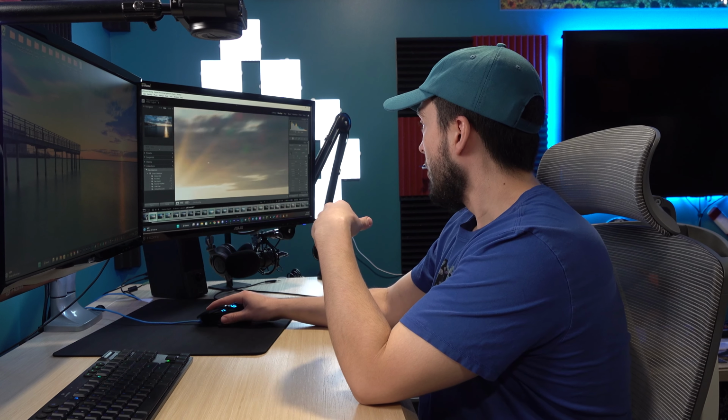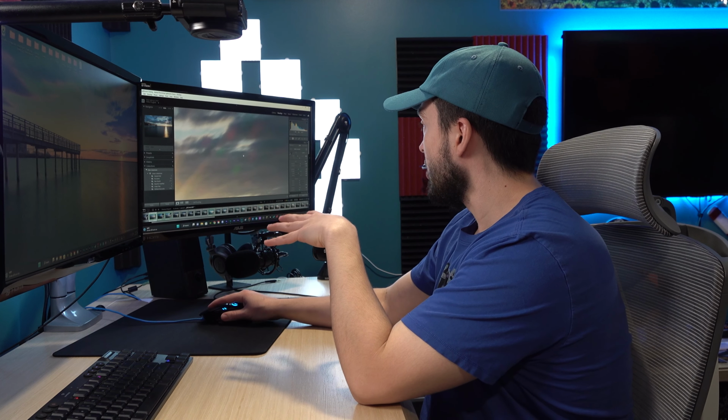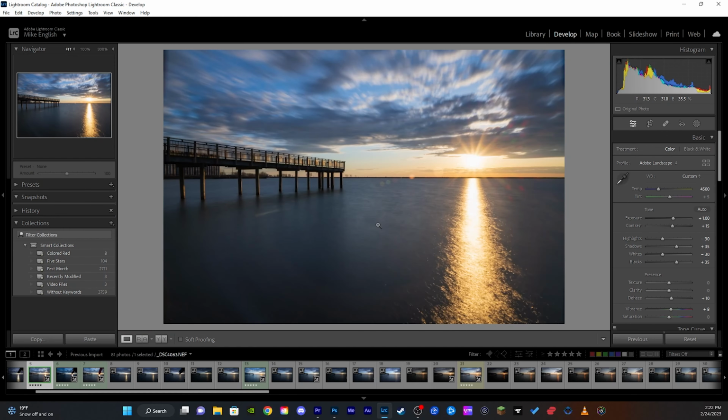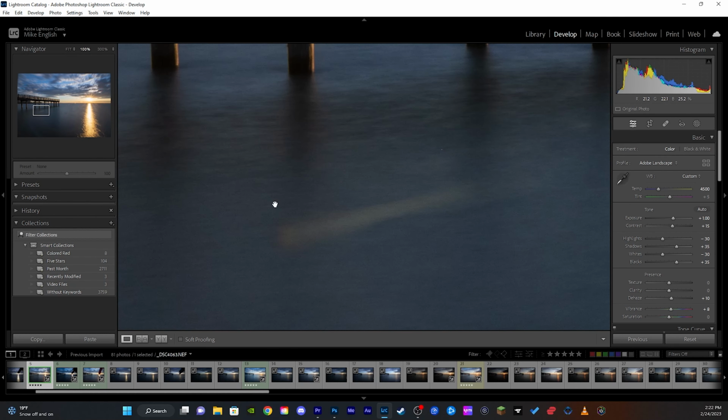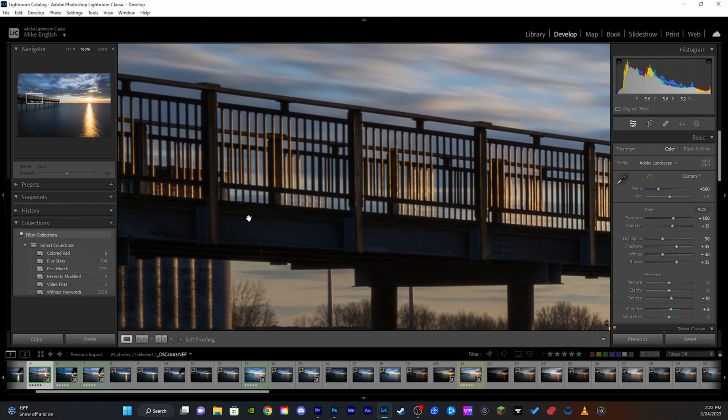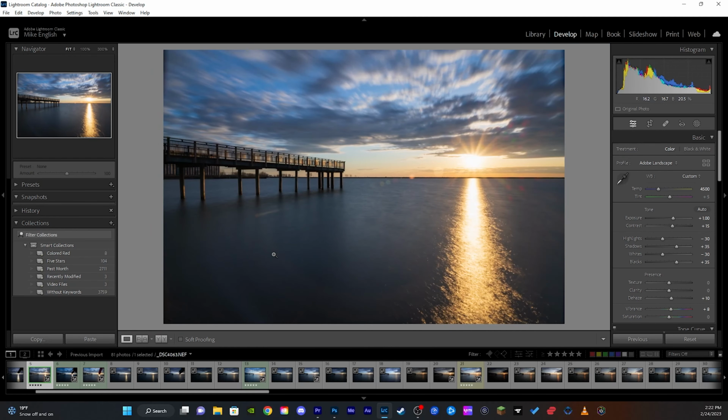But we have these colorful dots here, these red dots, these green ones, and they do kind of look weird. And you can see not only they are above the horizon, but they are below the horizon. And we also have this really long one right here as well, and a few hot pixels. There's some there as well. So this one no doubt was going to require being a blend.